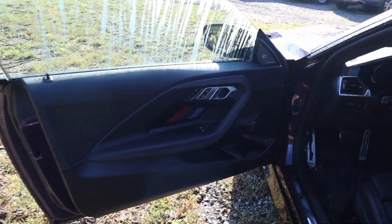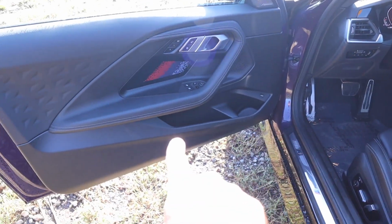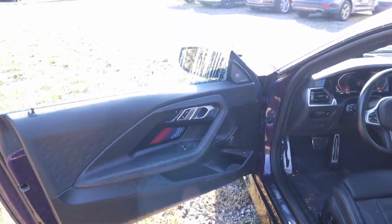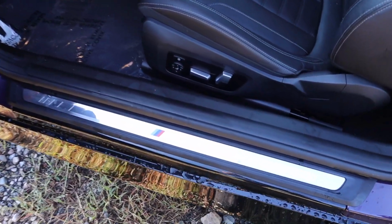You can turn that off if you would like to. On this door panel, we got the Harman Kardon sound system, trunk release, storage space. This is an option right here to get these for the insert in the back. All of the window adjustments, side mirror controls, and then some brushed aluminum, even some memory seating controls. The M badge is down on the door sill, and then this model has the black leather interior.